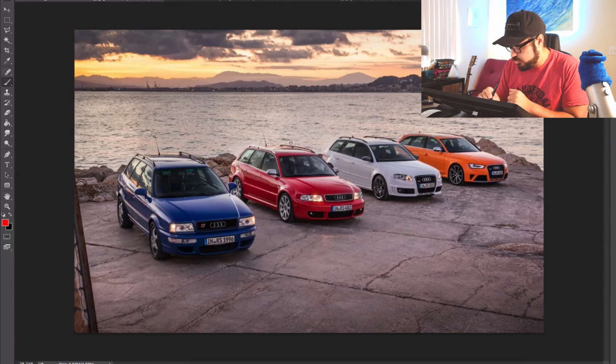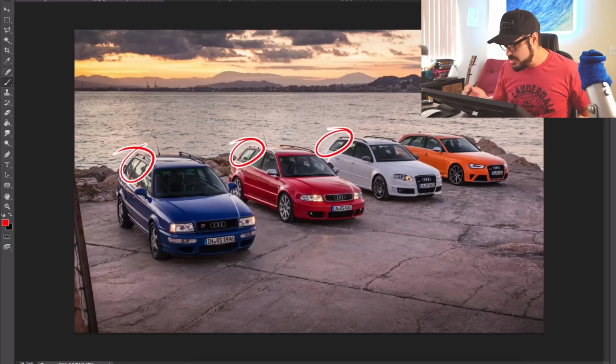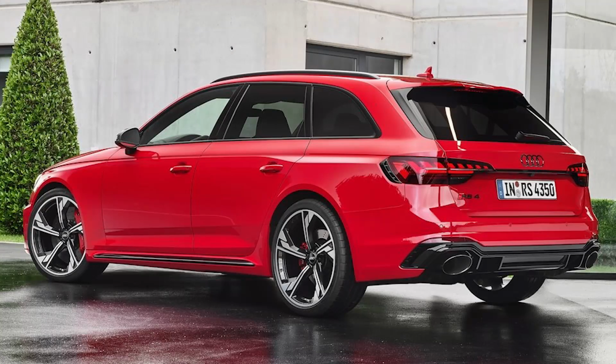And then we come into some late 2000 models here. What I want to focus on is this area right here. You can see it still keeps pretty sharp Avant lines in the rear, wagon lines, and then you come to the modern one and you can see that it's sloping now. We don't have the typical sharp corner in the rear end, and to me that's just a shame.